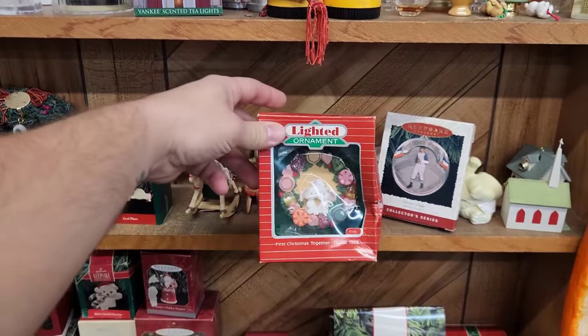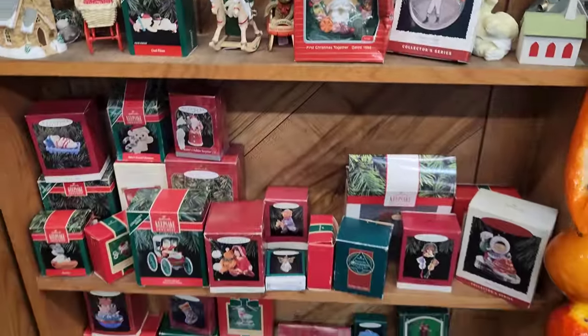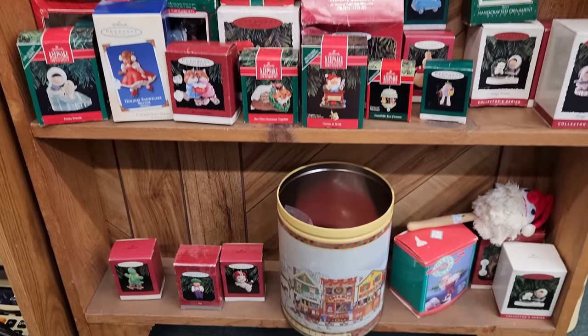This booth has really nice vintage Christmas ornaments. Look at this lighted ornament here, the little bunnies on it. They have a lot on their display. I can't even imagine how old some of these are.